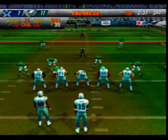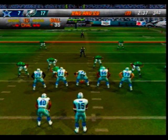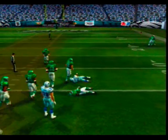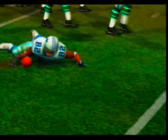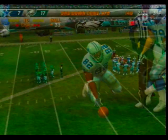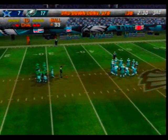Back in the gun. Nickelback in this time. They're blitzing. Gets the pass off. The wide receiver has it. Not a whole lot on that one. That's what bringing a blitz will do. It'll force you to make the throw before you want to. They're just lucky he didn't throw it to the other team.